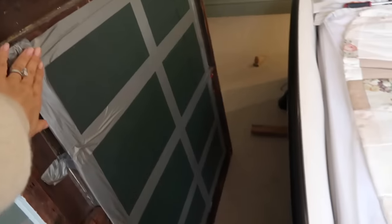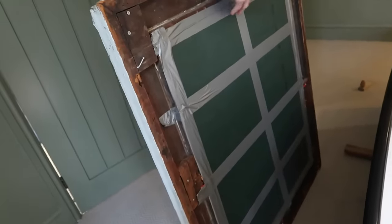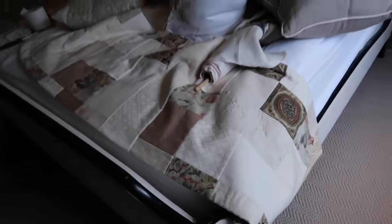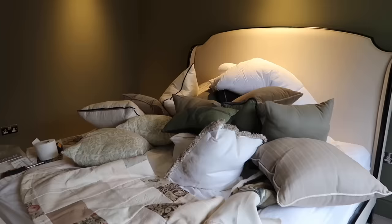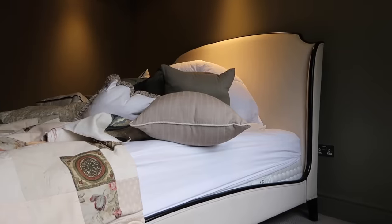Is there a top and a bottom? Not really. I don't know, but that is just duct taped on. That's such a botch job. To be honest, Grandma's quilt looks beautiful in here with this colour. We've got an assortment of cushions. Right, let's sort the bed out.